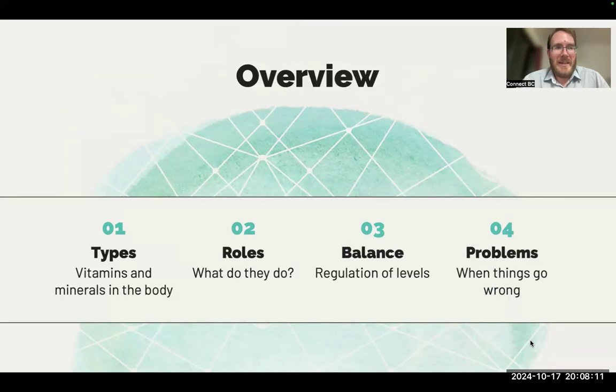All right, so there we have it. We've looked at different types of vitamin and minerals in the body, just had a look at some regular common ones. We've had a look at what they do, doing a deep dive on a few specific ones and their roles. We've then looked at how the body carefully balances them and how God's designed them to keep things exactly as they need to be, balanced on a knife edge at all times. And we've had a look at, yeah, we live in a sinful world where things go wrong, including our bodies, unfortunately, and as a result, we can see some negative side effects of that.